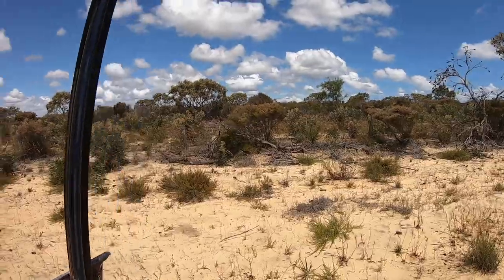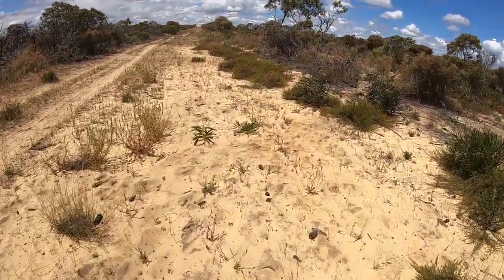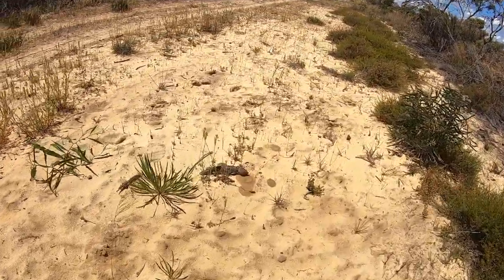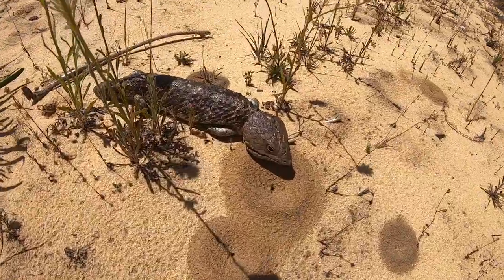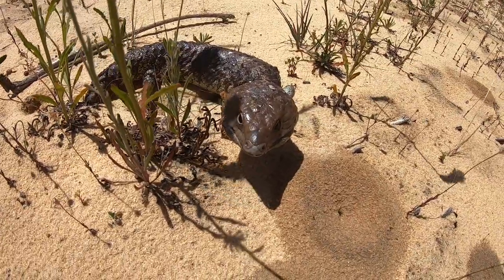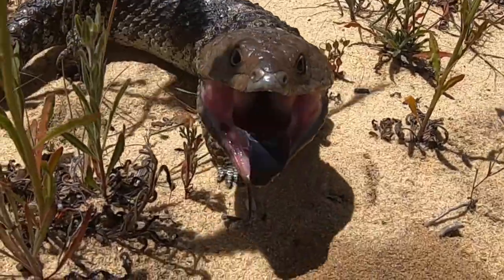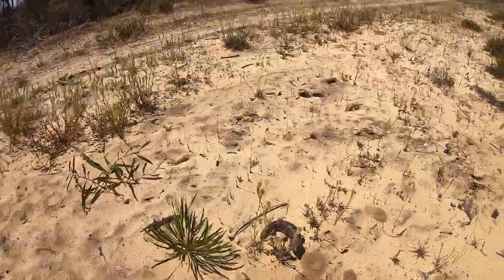Chasing a blue tongue. There he is. He's not too warm at the moment. It's a big old one. Look at him. He's going to play dead. How you going, mate? There's his blue tongue. Show us again, mate. We'll leave him alone now, eh?